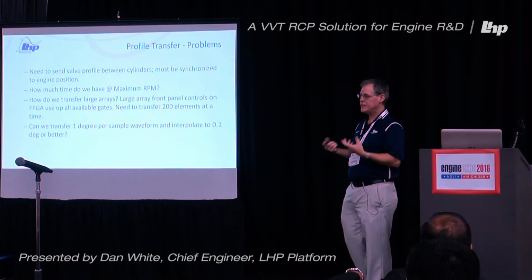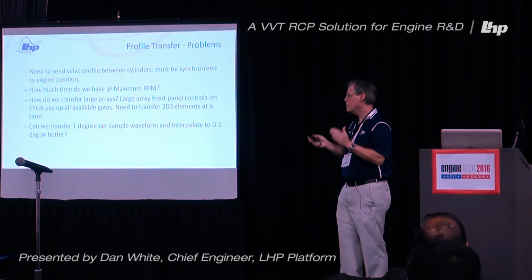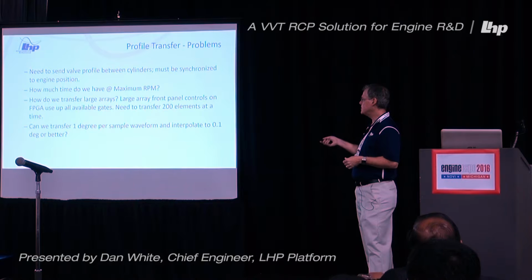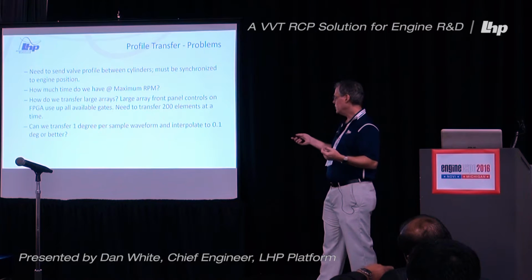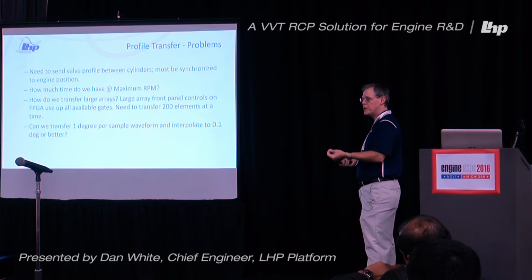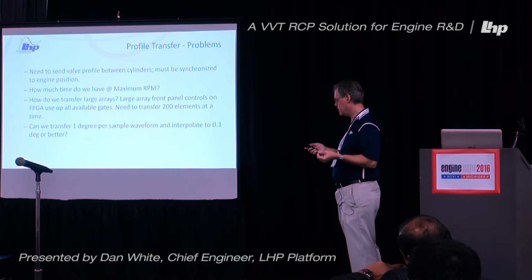There are 200 elements each at a 1 degree resolution, so it's a 200 degree window. And so the question, of course, is how fast is it to transfer those profiles? Because we're sending them down at a 1 degree resolution, but we need the 0.1 degree resolution, we interpolate between those 1 degree samples.